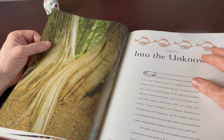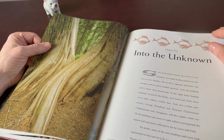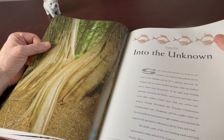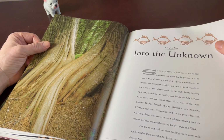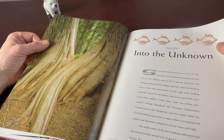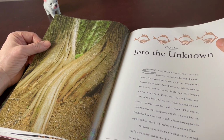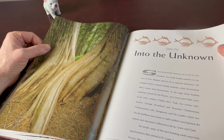Well, I think we'll end this part of this Lewis and Clark expedition look through with this chapter 5, Into the Unknown, in a future episode or a future video.